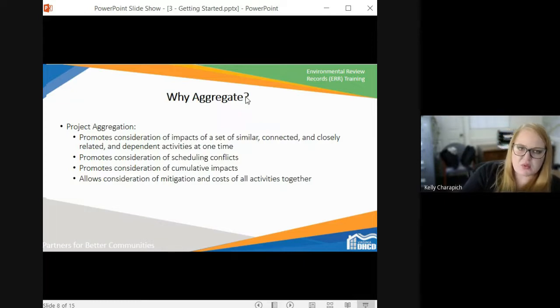You also want to aggregate geographically as well. So if there's going to be a lot of projects in the future in one specific area, go ahead and do your environmental review for that whole area. It helps tell the story of the overall project rather than by activity. That allows consideration of issues for mitigation and the cost of all activities together.